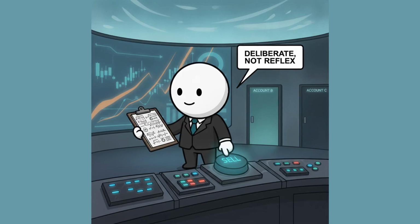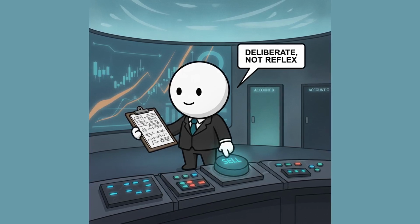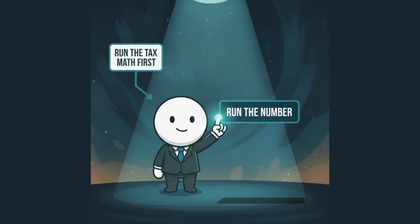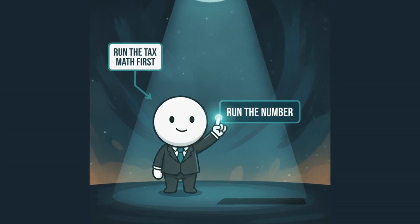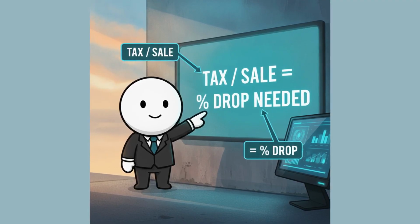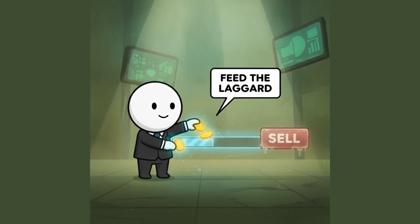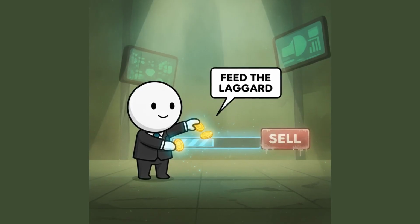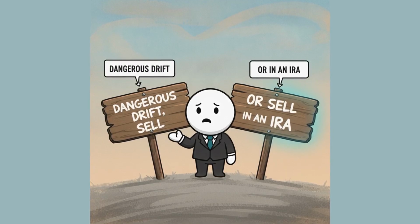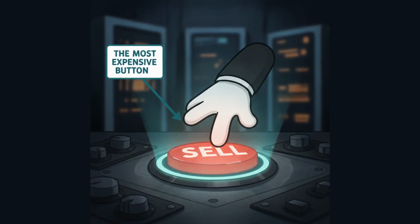The point isn't to avoid selling at all costs. It's to make selling a deliberate decision, with the math in front of you, in the right account, instead of a reflex. So the one thing to remember: before you sell a winner to rebalance, run the tax number. Tax cost divided by sale price tells you how far the stock has to fall before that sale was worth it. Most of the time, you'll find it's cheaper to just point your next contributions at whatever's lagging and let the imbalance heal itself. Sell winners when the drift is genuinely dangerous or when you can do it inside a tax-sheltered account. Otherwise, the most expensive button in investing might be the one labeled sell.